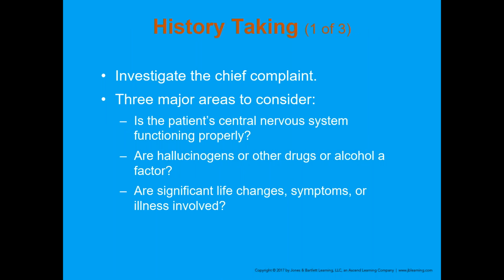Get the chief complaint from the patient. They may tell you something that you consider completely off the wall, and it may fall into a problem with one of these three areas. We could have a problem with the brain. We could have a problem with drugs or alcohol. We could have a significant issue for the patient.